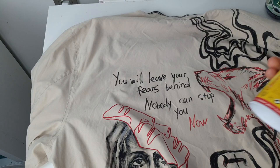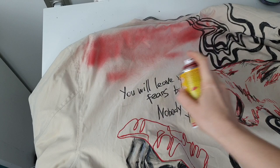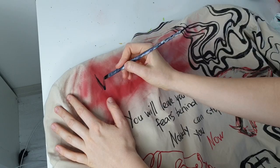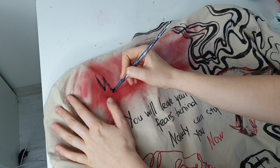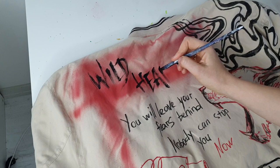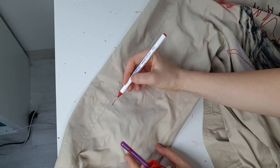And spray paint, because why not? The more interesting techniques, the better. And design on the sleeves.